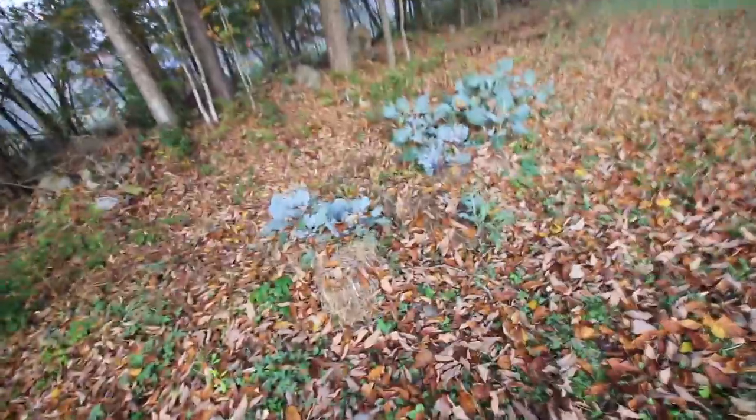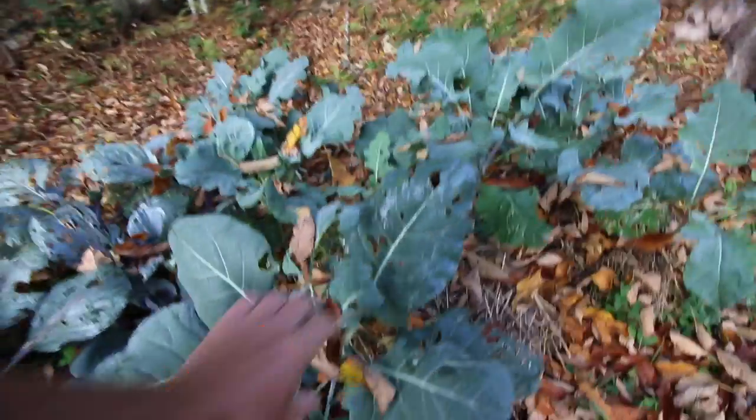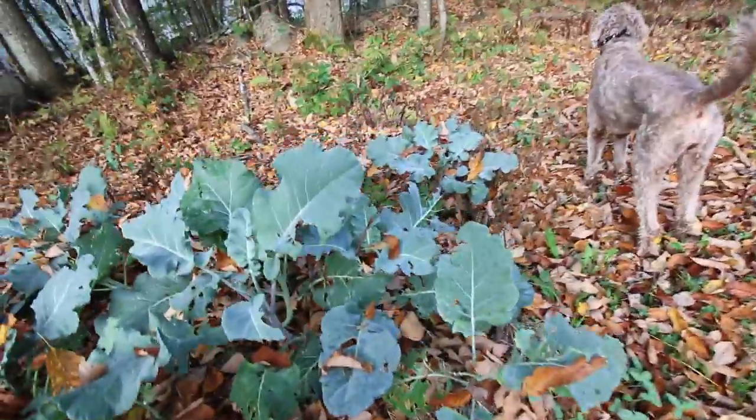If you want to see some more Figaro, at the end of the video, I'm going to go get Figaro and we'll do an update on him. The purple cabbage and broccoli are doing awesome. Fingers crossed we can get them to harvest time. They won't get killed by a heavy frost or anything, but they're looking nice.